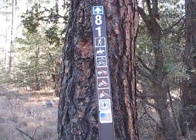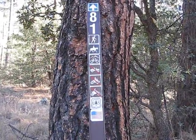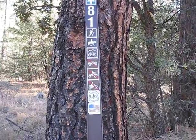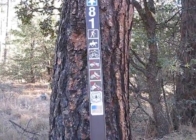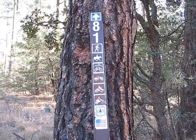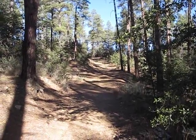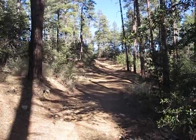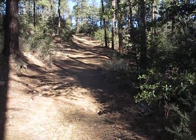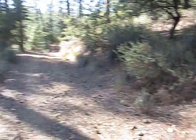And you can see here on Trail 81, it's designated for hikers and horseback riders and mountain bikes. But this section of trail, they don't allow motorized vehicles on it. They do on 67, but not on this trail or 396. We're about halfway up the hill on 81, but as you can see, this is not steep. It's pretty gradual, an easy climb. That's where we're going, and back down this way.